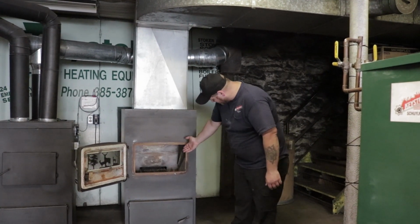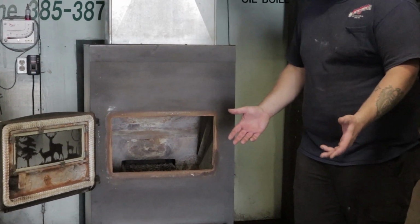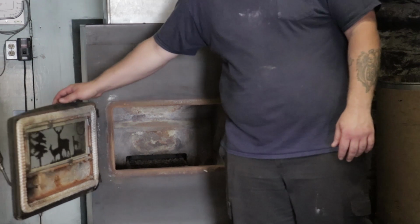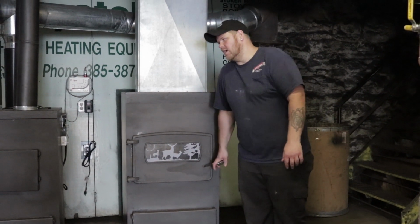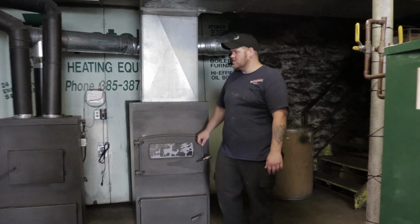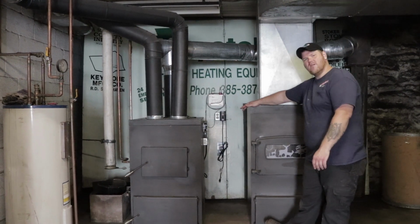It's got the flat grate design along with more grates for the BTUs. So every stove that you get from us, they're all designed the same, just different sizes. Again, this one's 160,000 BTUs. This one right here is a Koker Light, which is a step down from this guy.